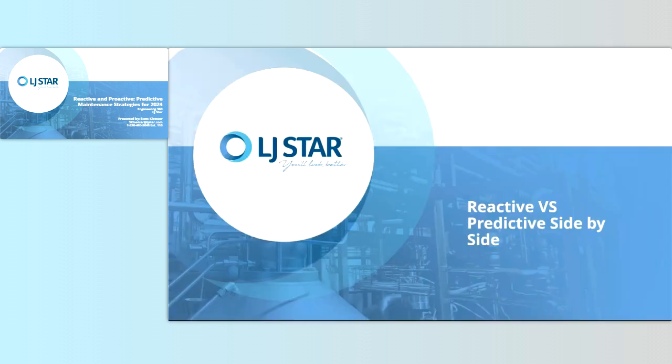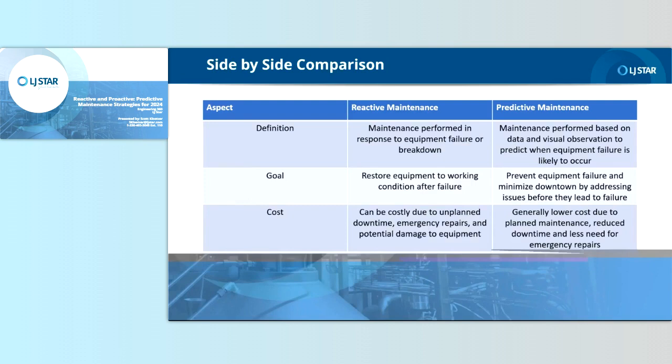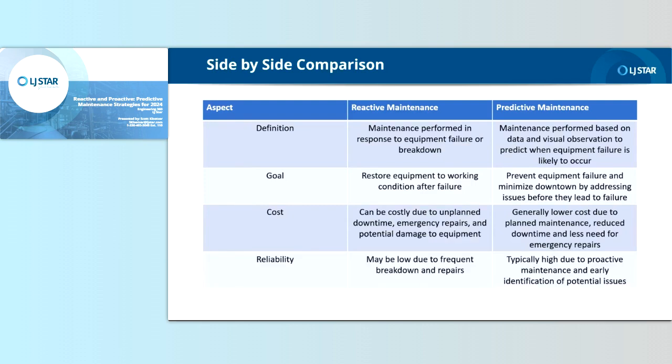In the next section, we're going to review reactive and predictive side by side, so you get a little bit of a better idea as to what the comparison looks like. So as mentioned in the previous slides, this is basically a side-by-side comparison, so you can see some of the differences. So as far as definition, reactive is performed in response to equipment failure or breakdown, and predictive is basically to make sure that the equipment failure is likely to not occur, that we're going to repair it and predict when it needs to be replaced.